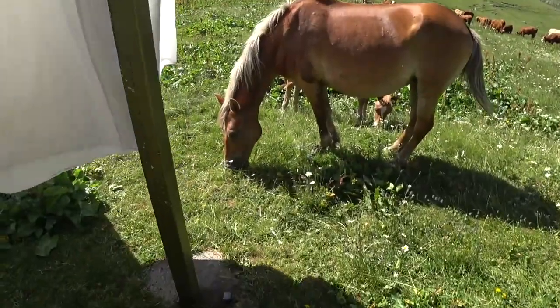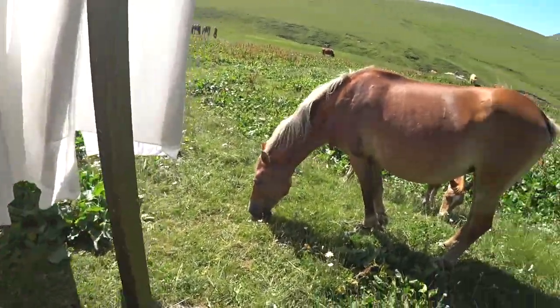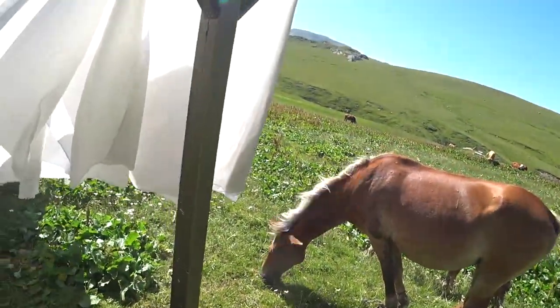Now we're at the hut, and here we have a situation. The cows and the horses have the tendency to come and chew the laundry. Now let me show you what I'm talking about. Now this is a horse. Now that's laundry. Now this guy is gonna eat this laundry.